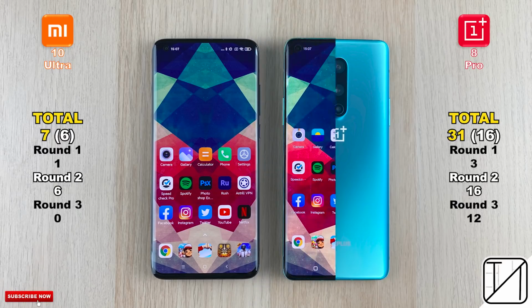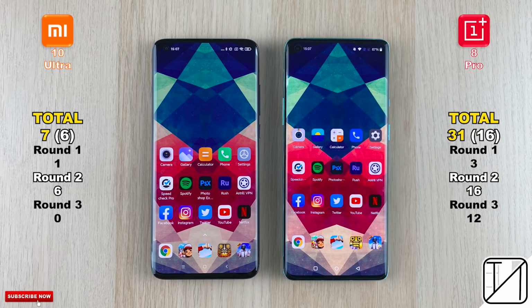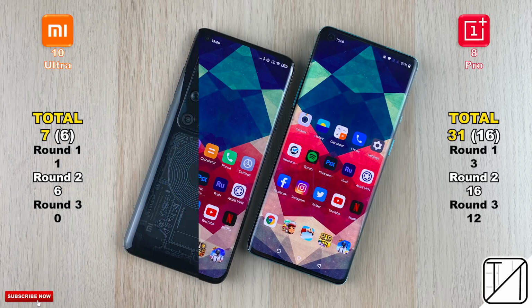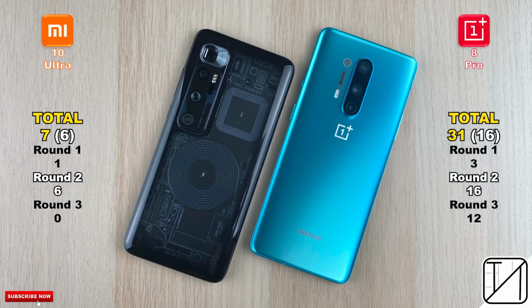They are similarly priced, so definitely speed is king when it comes to OnePlus over here. 16 points in terms of raw speed in round 2 for the OnePlus as opposed to 6 on the Xiaomi, giving the OnePlus a 10-point speed difference to that of the new incredible Xiaomi Mi 10 Ultra.